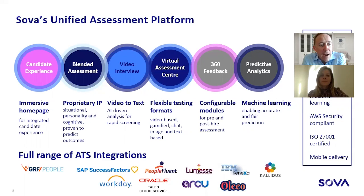And we wrap that round with an immersive candidate experience. One of the things we're using at the moment with most of our clients is an immersive homepage, a single sign-on entry point for candidates, which enables them to move through the process seamlessly and enables us to present their different assessment tasks to do whilst they're in that single hub.